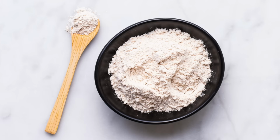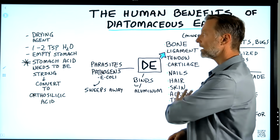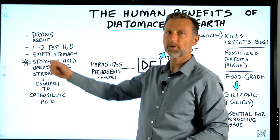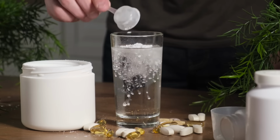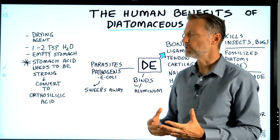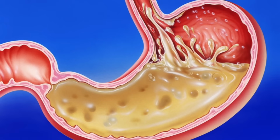So if you're going to take diatomaceous earth, whether you're going to do a detox program or you're going to strengthen something in your body, start off with 1 teaspoon per day in a glass of water, okay? And then over the next 3 days, maybe you increase it to 2 teaspoons per day. It's important to take it on an empty stomach because you need strong stomach acids to absorb this trace mineral.